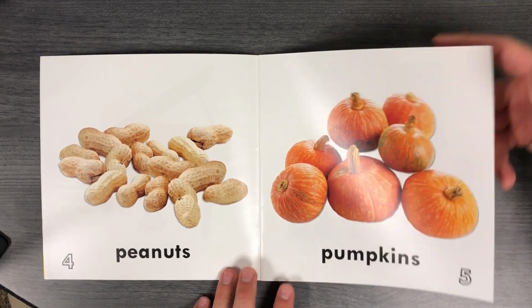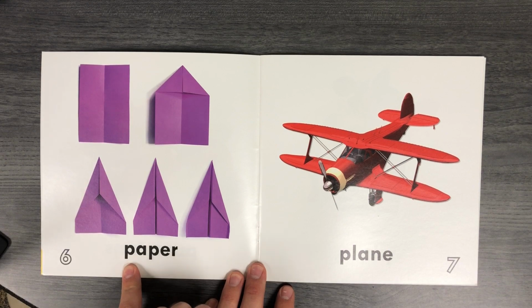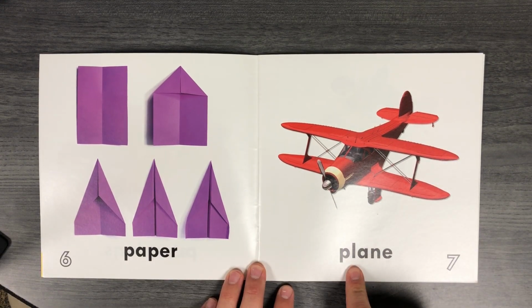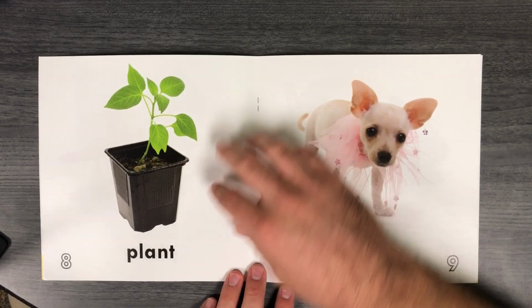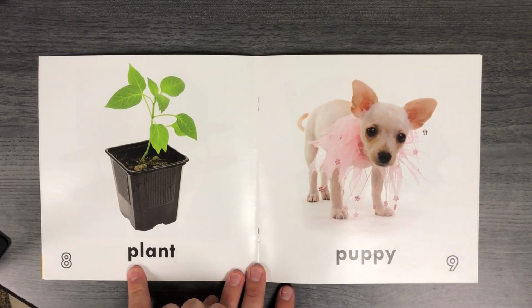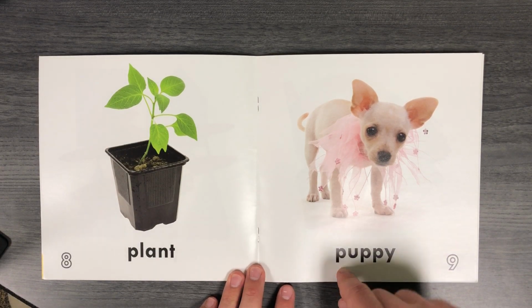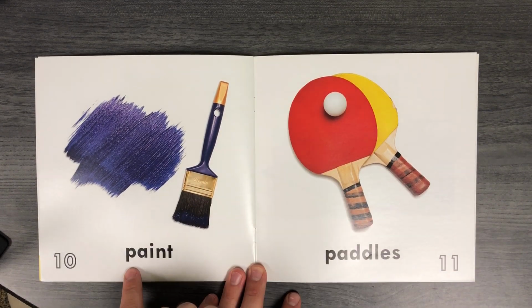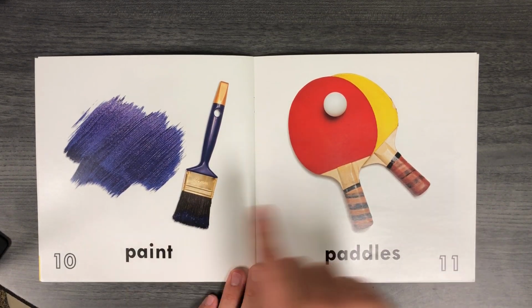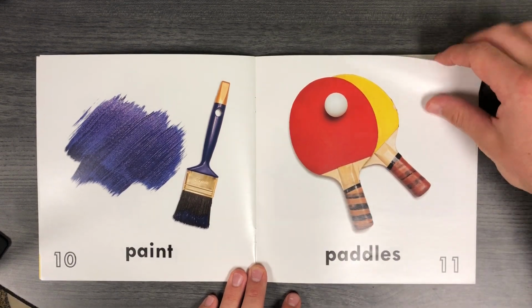Pumpkins. P, p, paper. P, p, plane. P, p, plant. P, p, puppy. P, p, paint. P, p, paddles.